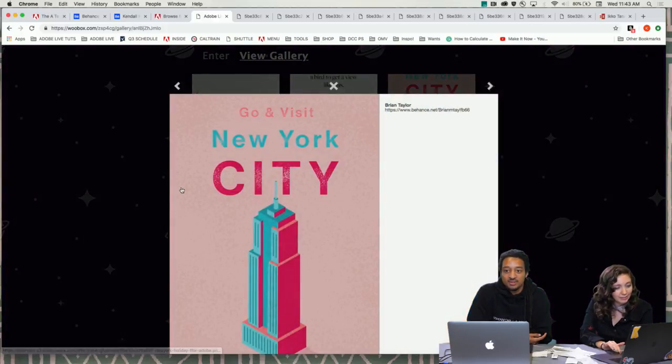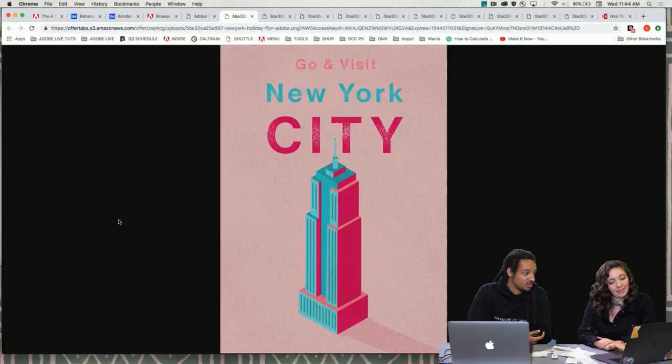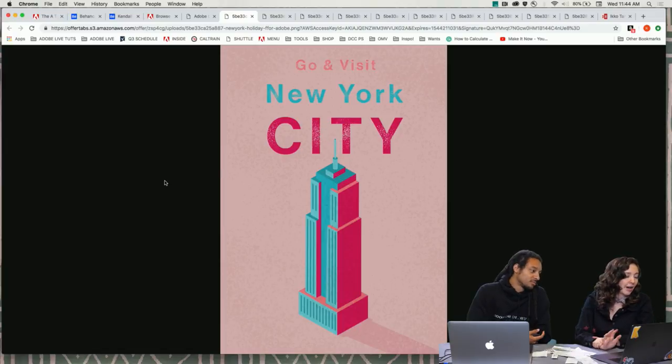Here's some good texture by Brian Taylor. Yeah, this is nice. Go and visit New York City. I'll be there. Go visit Kendall in New York City. This one's really nice. I like the isometric styling of the Empire State Building. The highly saturated shadow is always super cool. Really cool graphic. I love this one. It's really simple and straightforward. Everything's centered. You're not doing too many moves, and your focal points are there. I personally like how off-center this spire is between these two. If it fell right in the center, it might be a little too on the nose. I like that. It's a confident move.